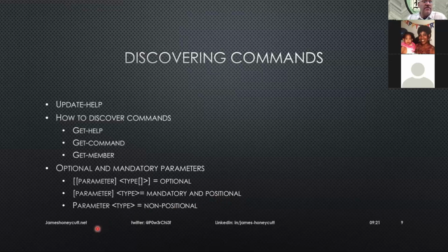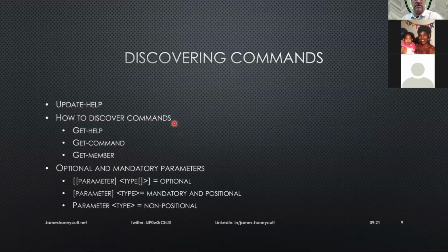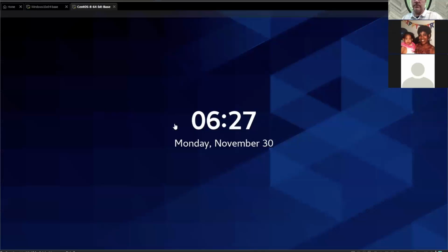And then you're going to have parameters not surrounded in anything, which means it's non-positional. It means it can be anywhere within the command, and PowerShell will pick it up and know what it is. So let's look at some of that.